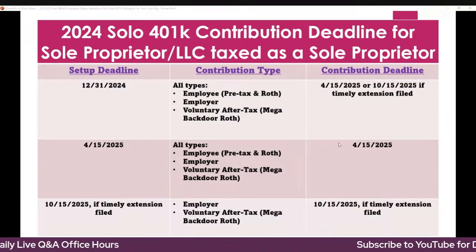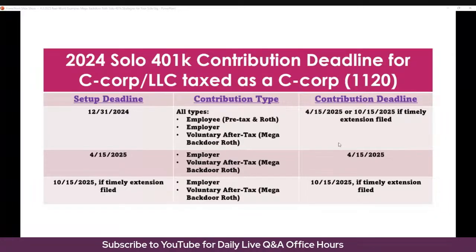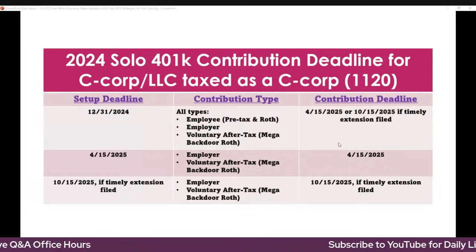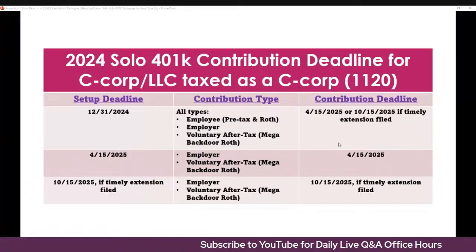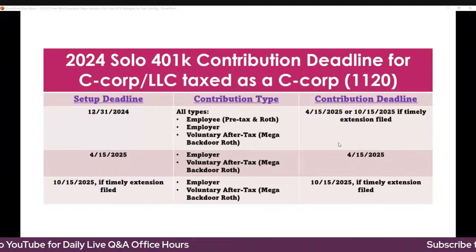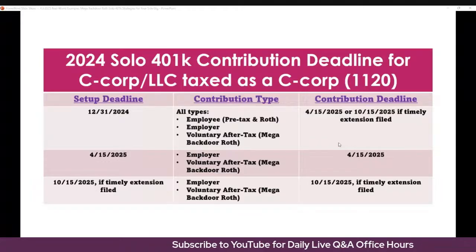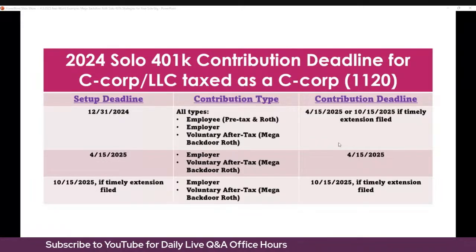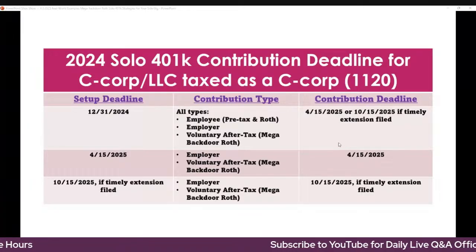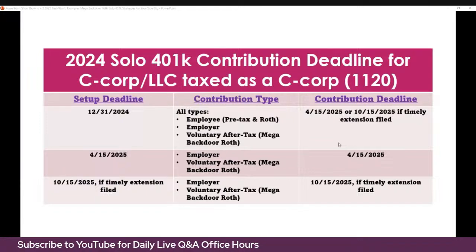Now, for other business types, could be a partnership, could be an S Corp, could be a C Corp. If you didn't set up a plan with us or set up a basic plan somewhere else that now you want to upgrade to our plan before the end of last year, then it's too late to set up a plan now and make employee contributions for 2024. But there's still time to set up a plan here in 2025 and at least make employer or voluntary after-tax contributions, provided that you set up the plan in time to make those contributions for 2024 by your 2024 business tax return deadline, including any timely filed extension.